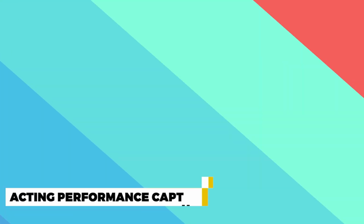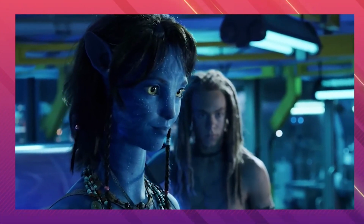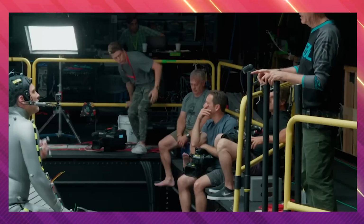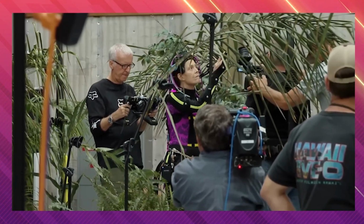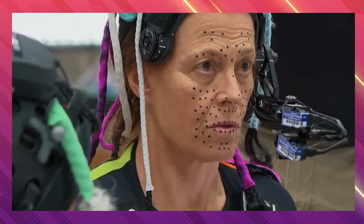Number 4. Acting performance capture. The cast of Avatar had to get up close and personal with the characters they were portraying for the performance capture, as the details of an actor's facial expression are important to make it. To do this, Cameron and his team had to innovate. Each actor wore a small camera placed on their helmet and directed at their face. Having a camera placed inches from your face may be a distraction, but Cameron maintains that this method gives an actor more freedom than previous ones.